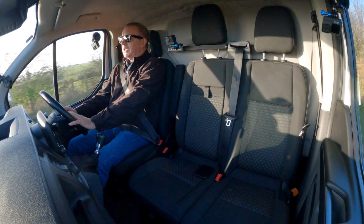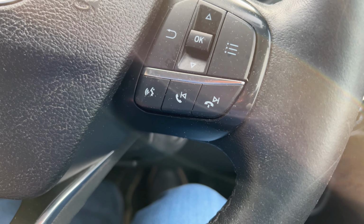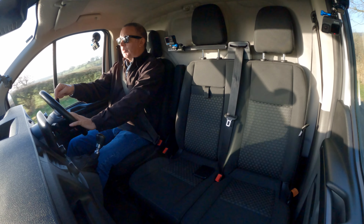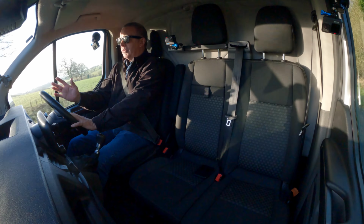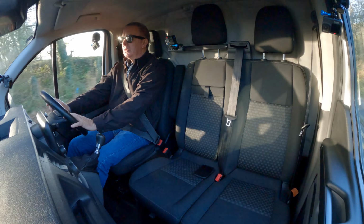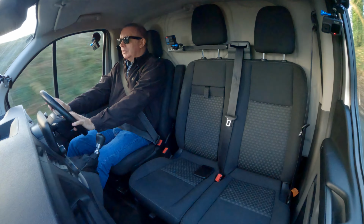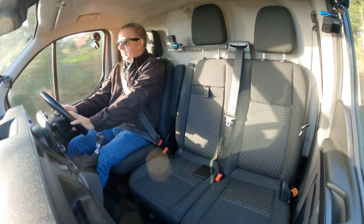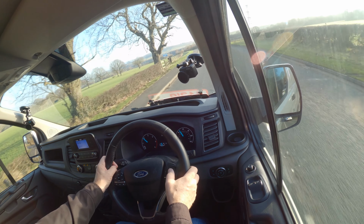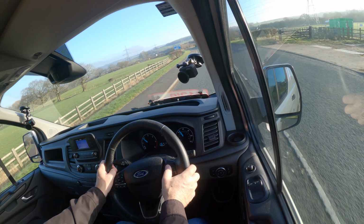On the right hand side there, that's for your information display in the centre. On the left hand side you've got rev counter, information display, at the bottom coolant temperature, and then to the right of the coolant temperature is fuel gauge and speedo. Your centre display, information display there. There you go, just trip computer 2.